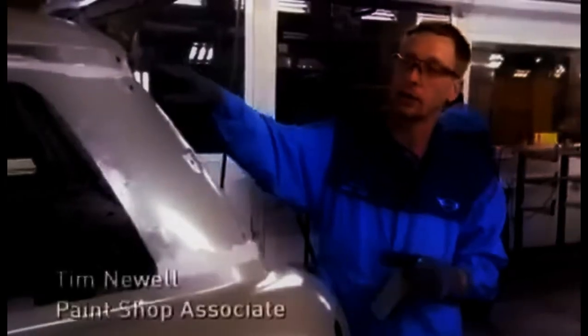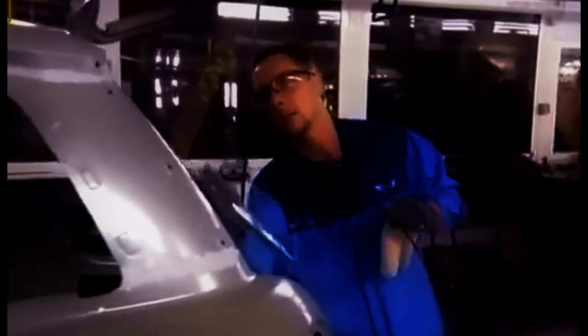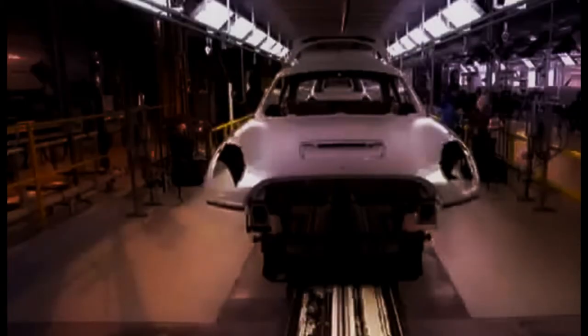I'm just taking away this sealer here so I can join up the seams, just keeping it all neat and tidy, because the customer sees these seams, so it has to be pretty good, pretty neat. You know, just to make sure everything's in order.